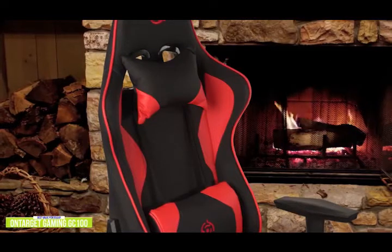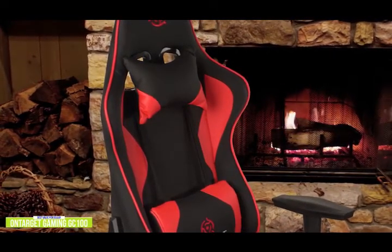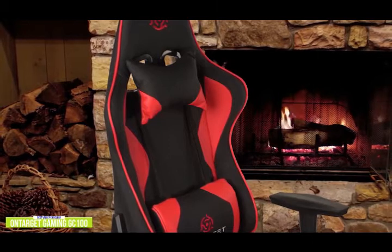The Ontarget Gaming GC100 comes at a good price point and actually delivers on its promises, which is rare in the gaming chair market. It has tons of features that push the value way up and gives you the comfort you're looking for to make your gaming sessions more enjoyable.